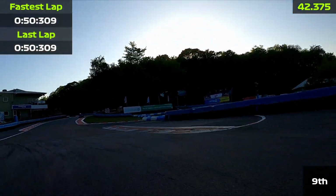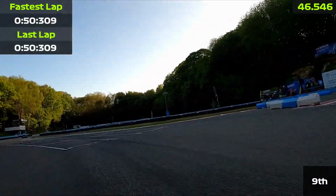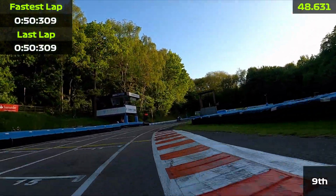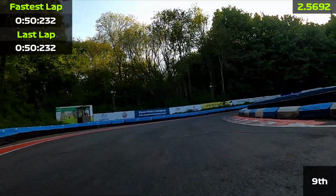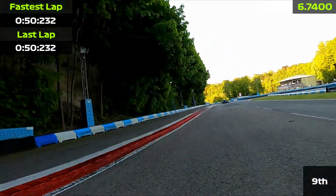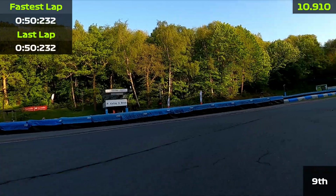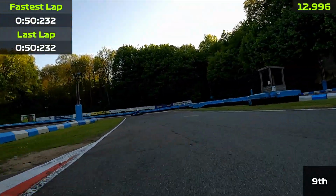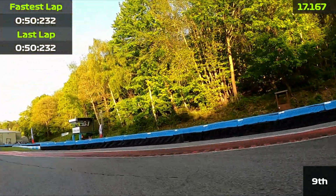Now I didn't realise at this point, but I was actually half a second a lap quicker than Vito, who was up ahead of me in 8th position. So I knew that I was going to reel him in. We have about 15 minutes left in this one, but we do come across the line on this lap with a 50.232. So you can see the lap times are beginning to slowly but surely come down, which I was really happy with. I was aiming to get into the 49s if I could, or at least get into the 50 deads, which we'll find out if we manage to do it by the end of the video.